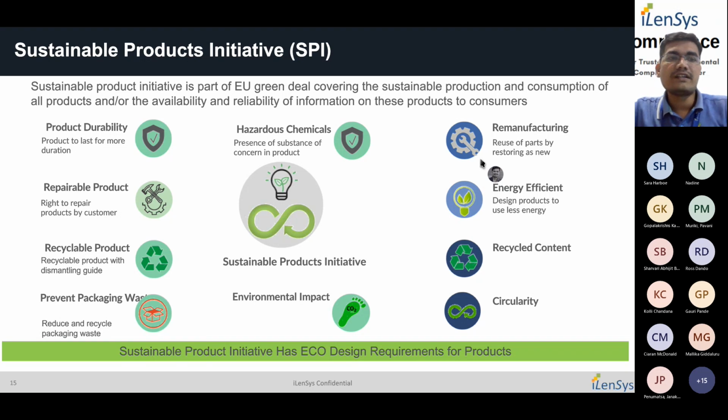Recycled content. So when it comes to recycled content, this proposal will drive increasing the recycled content in the product. That means the total percentage of recycled materials used in the new product design, including pre-consumer and post-consumer materials. So goods made from recycled contents definitely use less energy, water, and create less pollution than their fresh or virgin counterparts. So this proposal will also drive the recycled content requirement.